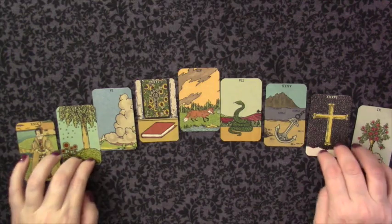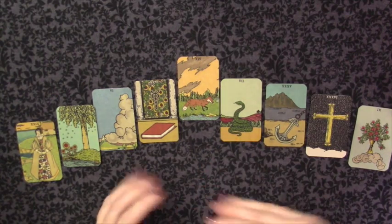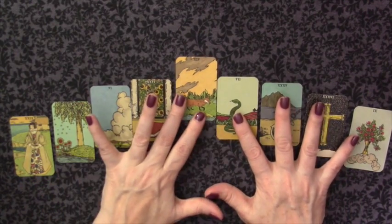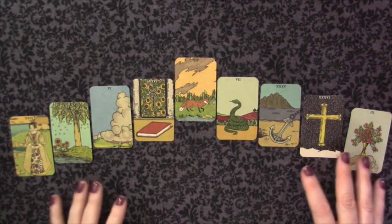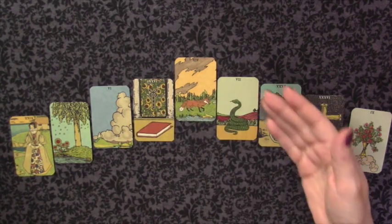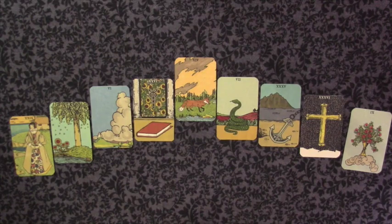But everything that we can see here is pointing to the fact that careful attention needs to be paid to all the choices. If I were just quickly seeing this without having done the grand tableau, in an overall picture, it would say to me, in all of the choices that you make as you're moving forward over the next few months, you need to be paying careful attention. Don't make rash decisions. Don't make rash choices. Make sure that you're paying attention to your surroundings.